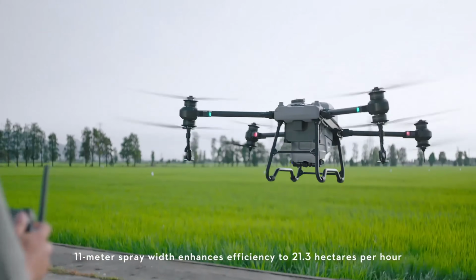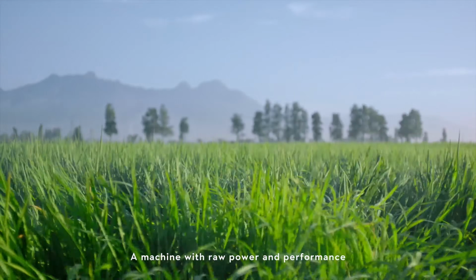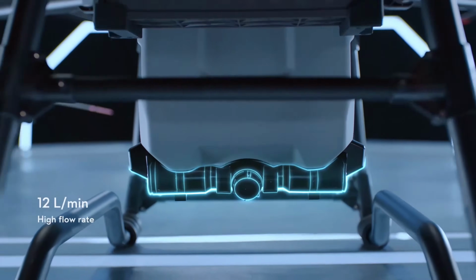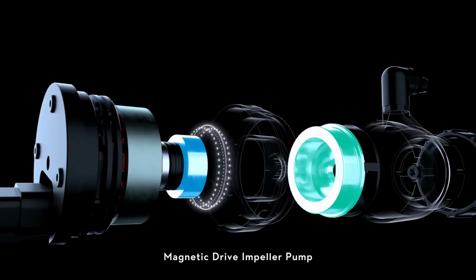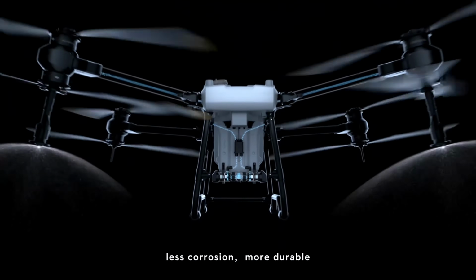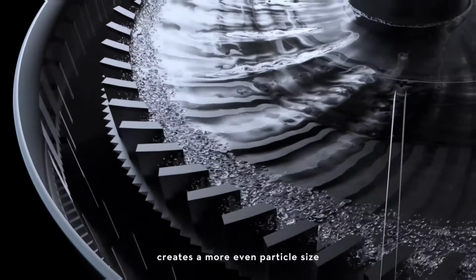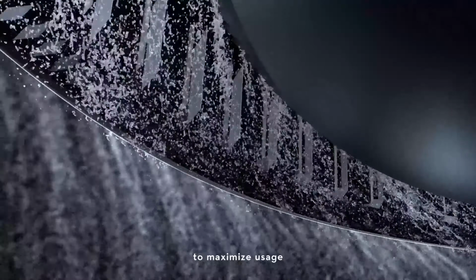11-meter spray width enhances efficiency to 21.3 hectares per hour. A machine with raw power and performance. Magnetic drive impeller pump completely segregates chemicals from motor, less corrosion, more durable. The dual atomized sprinkler creates a more even particle size to maximize usage.